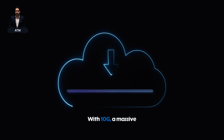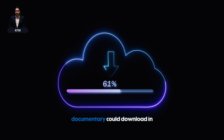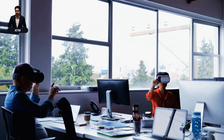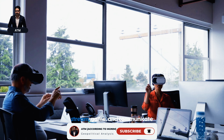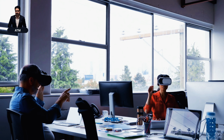With 10G, a massive file, a 4K movie, or even an 8K documentary could download in seconds. Cloud-based services become instantaneous. Multiple users and devices in a household or a city can work, stream, game, and communicate all at once without strain.